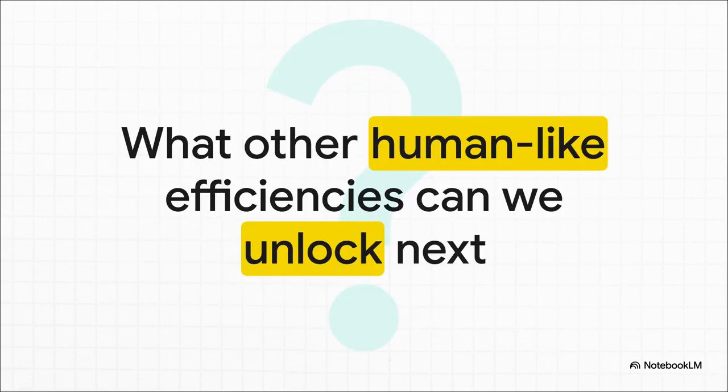So ultimately, what this research really does is teach an AI to think ahead. It's moving from generating word by word to thinking more phrase by phrase, a process that's actually much closer to how our own minds work. And it leaves us with a pretty provocative final thought. We just unlocked one human-like efficiency that was hiding in plain sight. What else are these models capable of if we just know how to look?